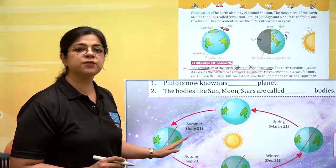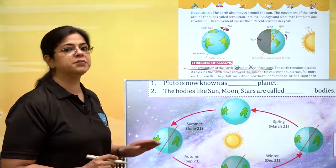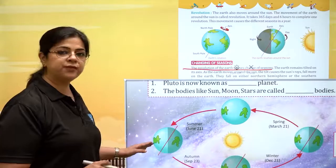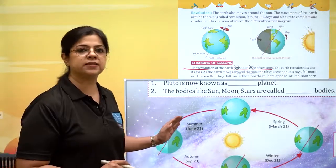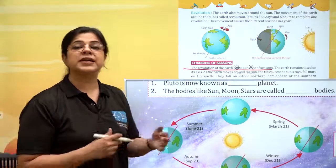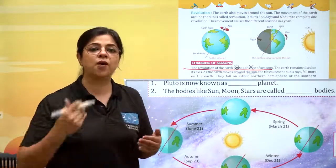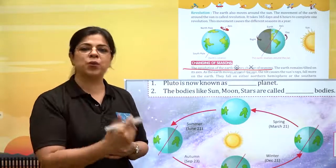the hemisphere which is tilted towards the Sun will receive maximum sunlight and will have summer. The hemisphere which is away from the Sun will receive little sunlight and will have winters. After 6 months, this changes and the hemisphere with winter will now have summer and the hemisphere with summer will now have winter.